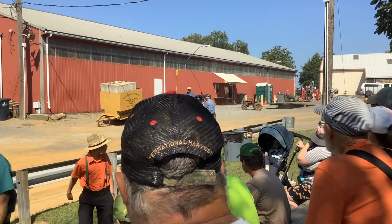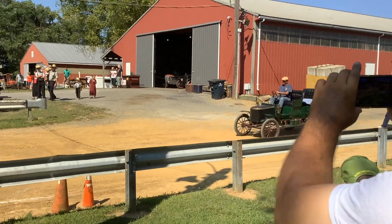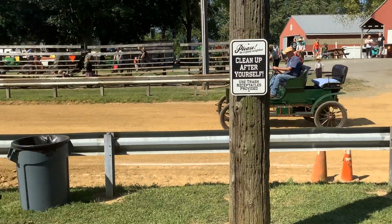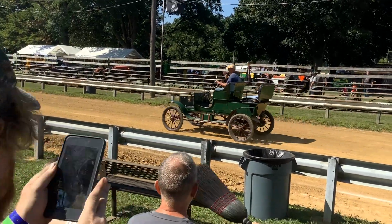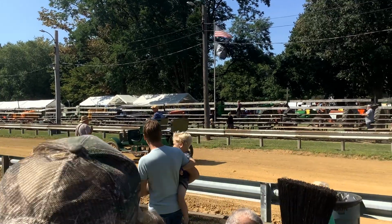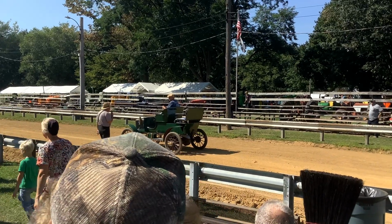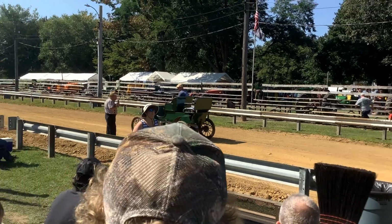We have a little bit of an unusual car coming down the track here. This is a Stanley steamer. They had the high pressure boiler that was quickly fired up, and they ran very quiet. And this was, what year is it? 1906 Stanley steamer. It belongs here to Rough and Tumble. Thanks for bringing it out. That's quite a treat.